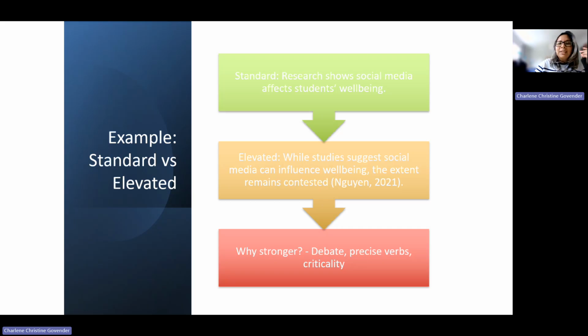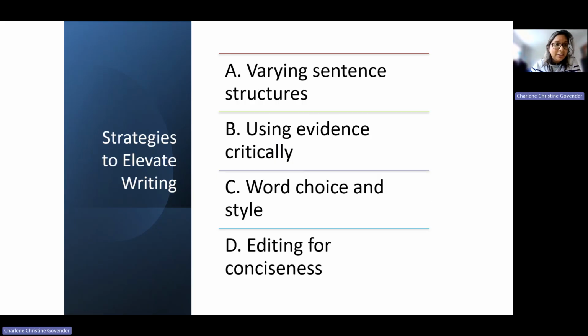Okay. It uses a precise verb, and the precise verb is suggest. So by the use of the word suggest, it's giving you an added impact and demonstrates criticality. Now, remember, as you are studying and getting further along in your degree, your lecturer wants to see that you understand the subject matter that you are reading and writing about. So one way you can demonstrate that is by using criticality in your writing. On to the next one.